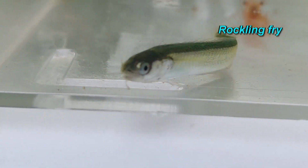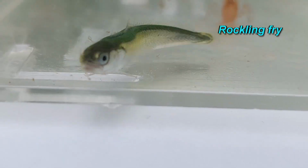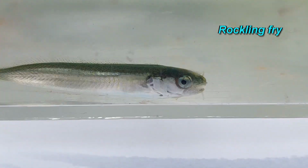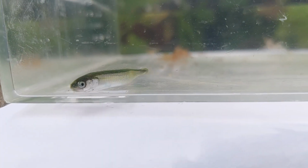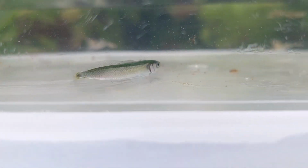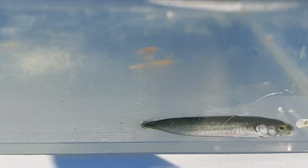This little fry I actually kept, as I wanted to find out what species it was. And it turned out to actually be a little rockling, probably a Fivebeard rockling. And I was quite surprised as they look very different when they grow up. Completely different color and different shape too.